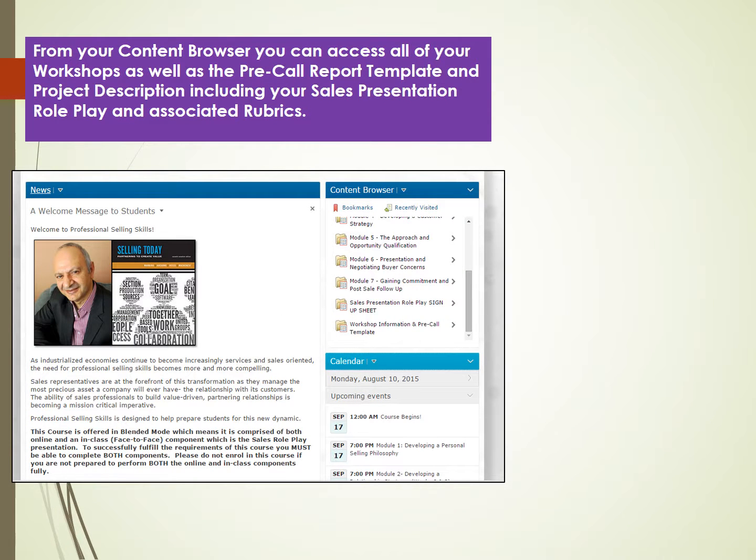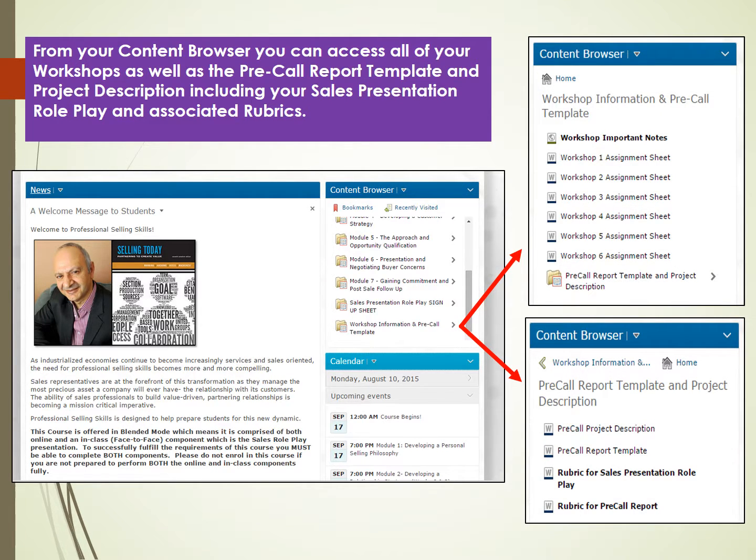From your content browser, you can access all of the workshops as well as the pre-call report template and project description. And this includes your sales presentation role play and all the associated rubrics. So by clicking on the workshop information and pre-call template in your content browser, you have immediate access to all of the assignment sheets and the pre-call report template and project.